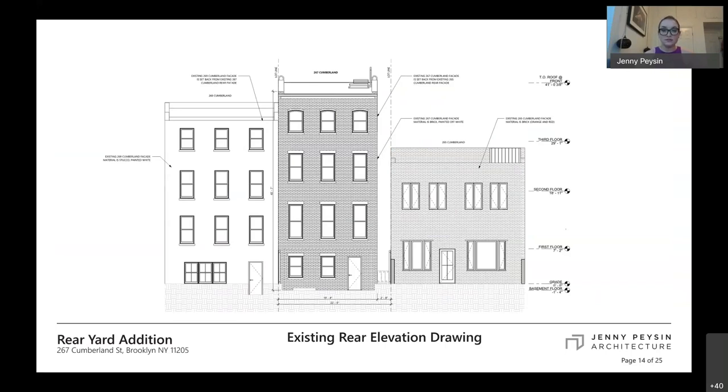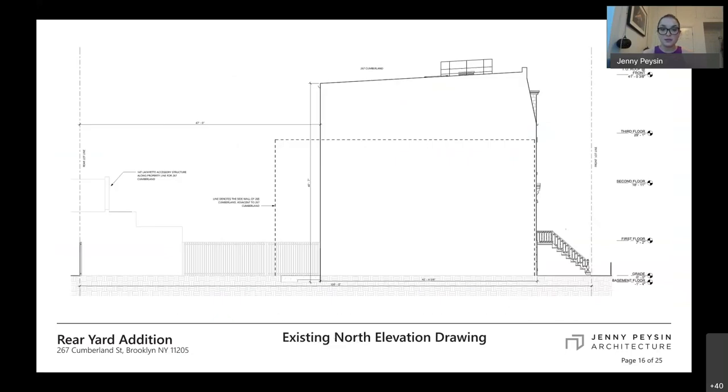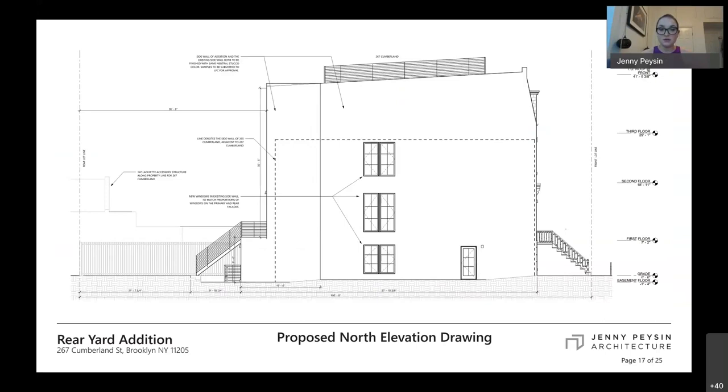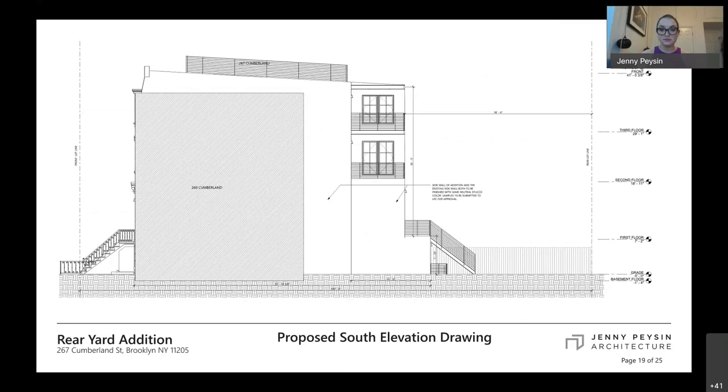And in the proposed addition, the ground floor would be 6 foot 8 past the facade of 265 and 24 foot 10 past 269. So here's an existing side elevation, north elevation. Here are those windows that I mentioned before and the door. All of them fall within the envelope of 265, so none of them stick out past the building. Existing south elevation and proposed south elevation.